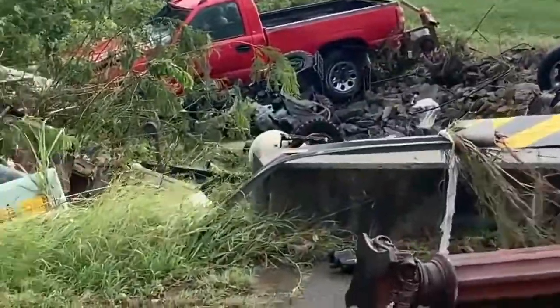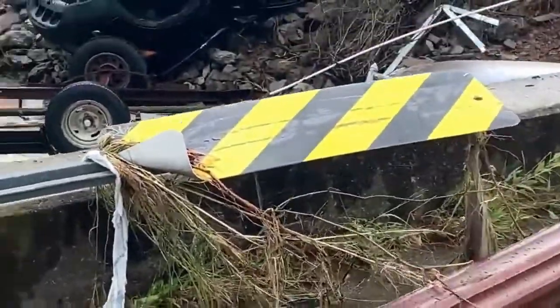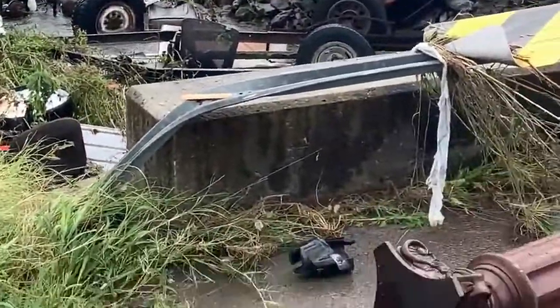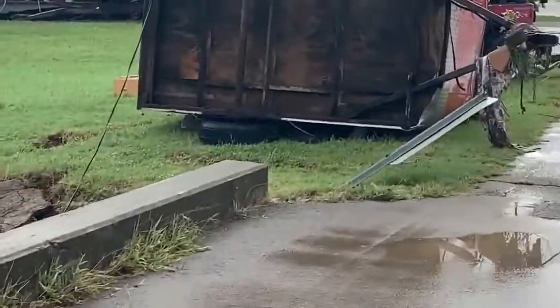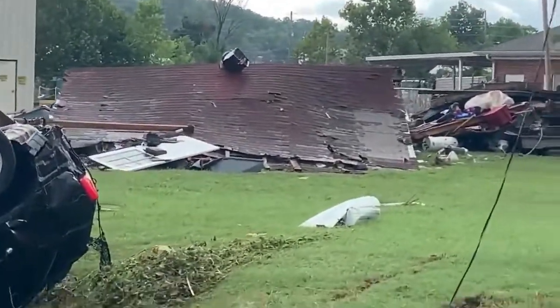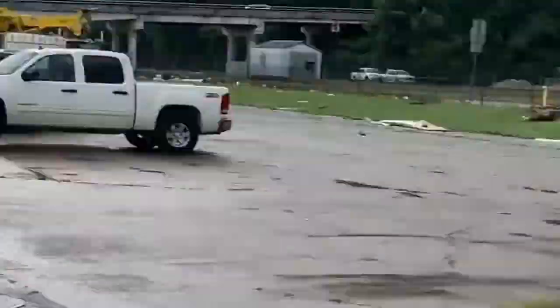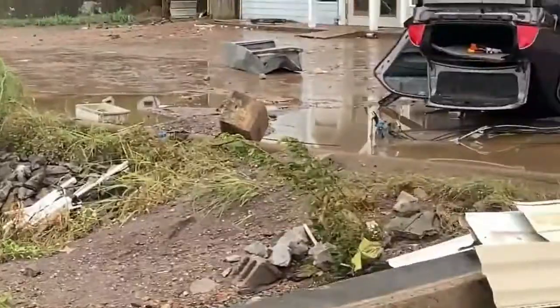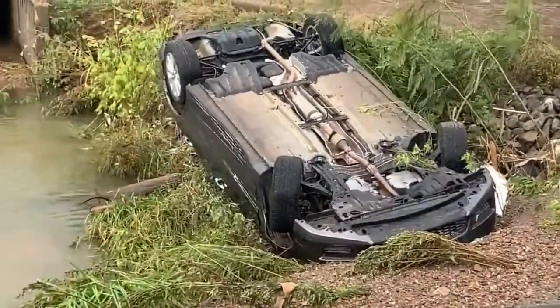Look at the power of what it did. Steel sign on the bridge here. Totally bent. And of course you have random things like this. Trailers turned over, portions of homes destroyed, portions of buildings wrapped around. People are gonna need your help, so we're gonna try to help them out. This is Waverly, Tennessee.